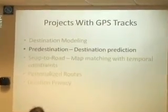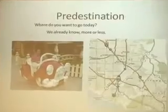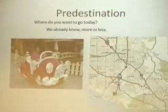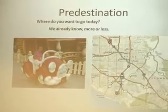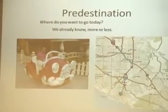So the next project was one called Predestination, and this is where we're trying to predict where you're driving to as you drive. So you get in your car, start on a trip, and can we predict when you're going to stop and get out of your car?